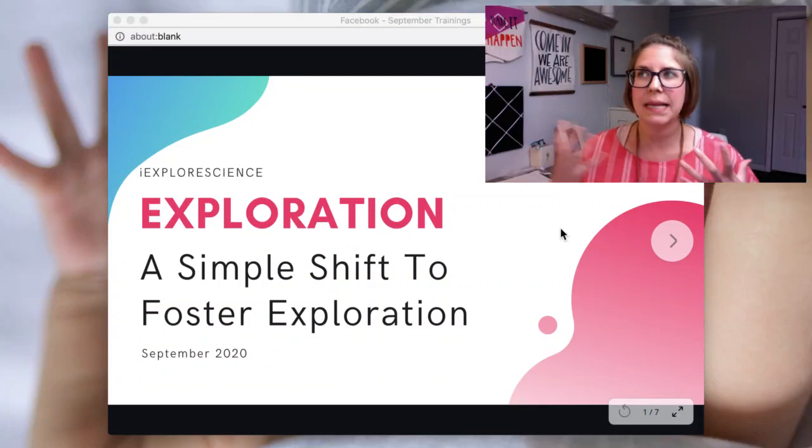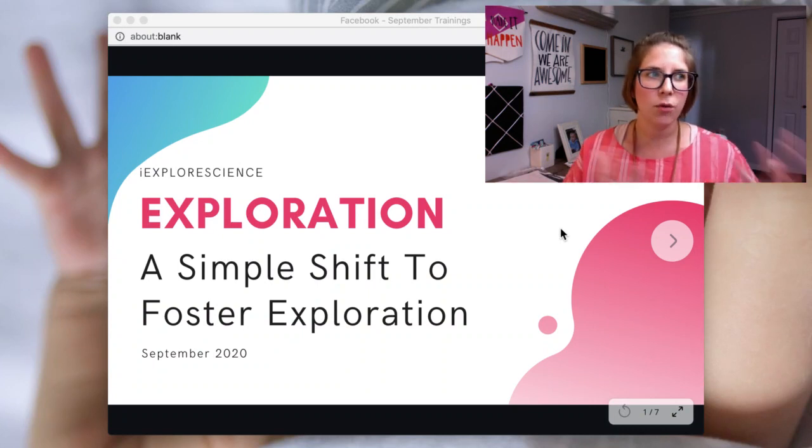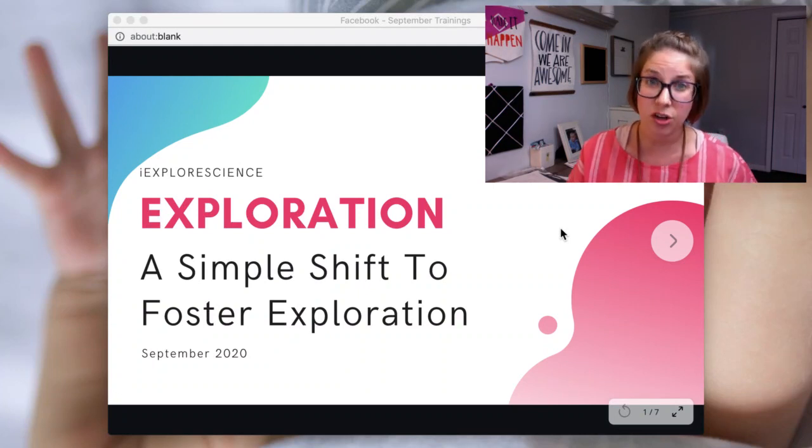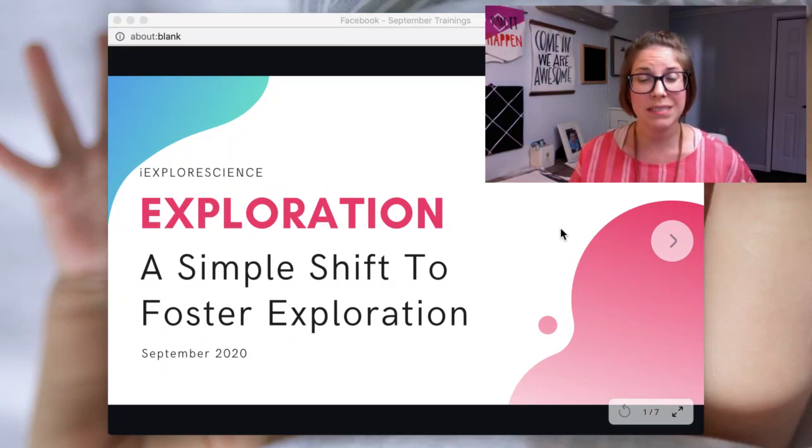But right now we have this imbalance where all of the information is always conveyed and always communicated in that way. And we don't have that counterbalance of the critical thinking and the exploration and the discovery and the figuring it out and the using science skills to do it. So that's where the exploration comes in. We need to find that balance in our classroom.